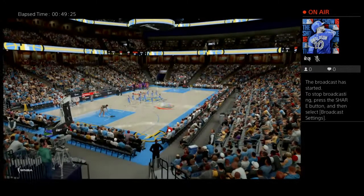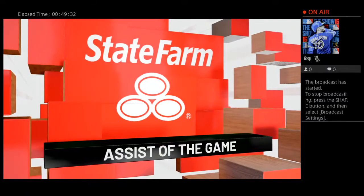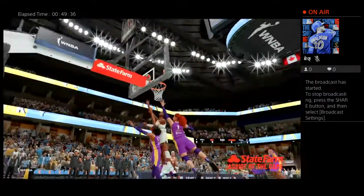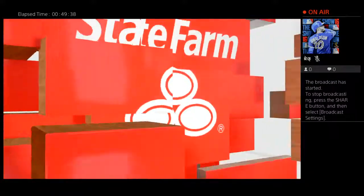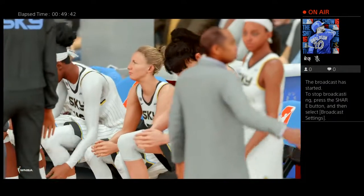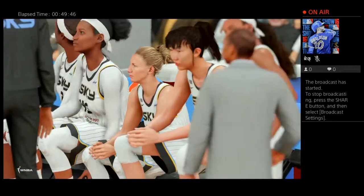And now let's take a look at our assist of the game presented by State Farm. Well, I'm glad this was the pick because I love this pass. Such a great dish. That's what I call court vision. And with the accuracy to go along with that vision, she put the ball in the absolute perfect spot. That is how you orchestrate.